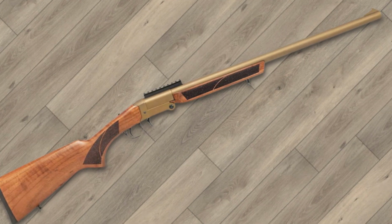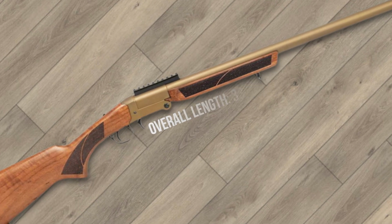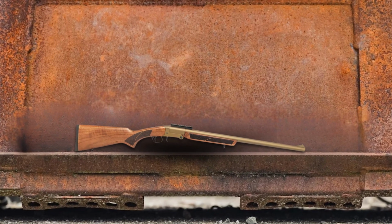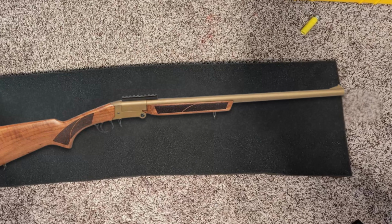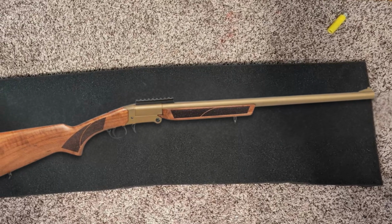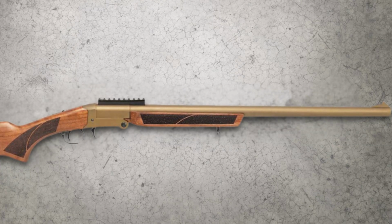For starters, it is marvelously light and quite handy, with an overall length of just 33 inches. The 16.5-inch barrel has a 1 in 9 twist that can handle any common 9mm projectile. And as seasoned shooters know, that extra barrel length gets a 9mm trucking along with substantially more velocity. That makes this light and slender gun a perfect option for a camping rifle, hunting medium game, or in a pinch, as a self-defense firearm.